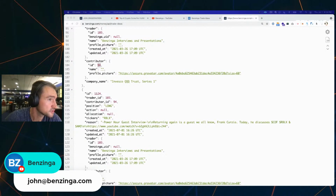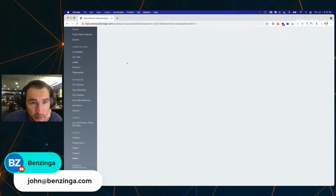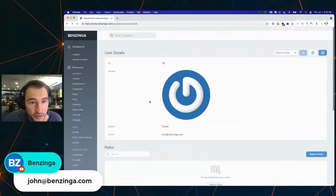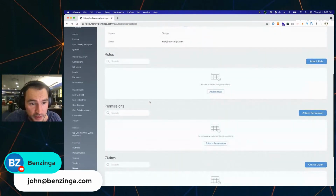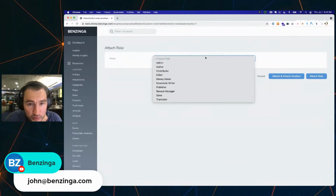Let me look at the roles. I'll just change this person's role. So delete that, attach a new role. Let me show you, this is cool. Here's my test user, and it has roles, permissions, and claims, which they don't have one here. So I'm going to attach a role, and I have different roles in here.